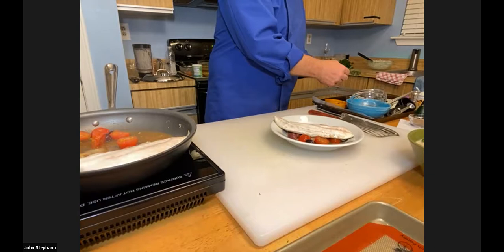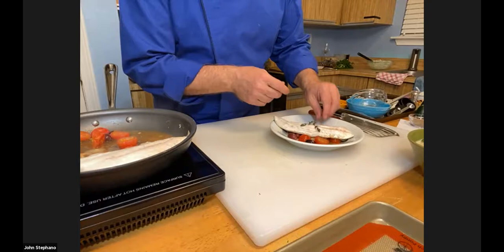The best part is when they plate it so beautifully as chefs, it can be hard to recreate at home sometimes.